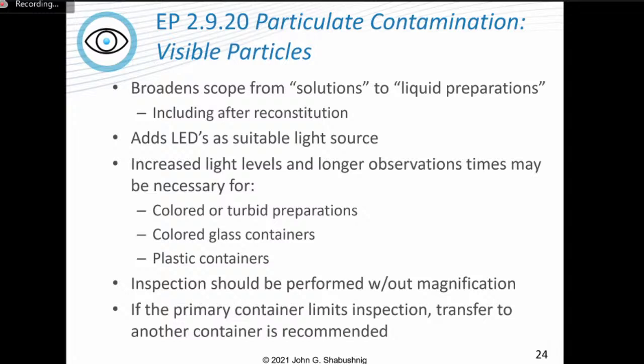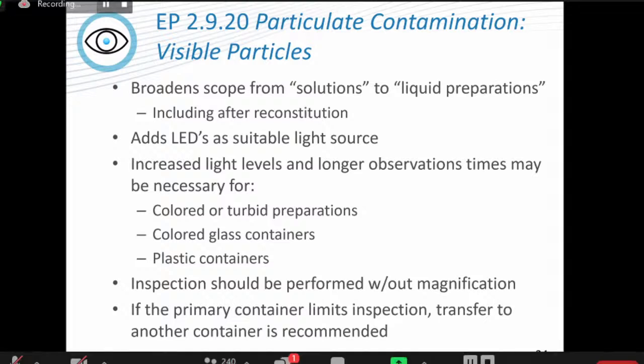Colored glass containers, plastic containers. This aligns very nicely with what's in the Japanese pharmacopoeia, what's also in the USP. So again, I think we are seeing some good, more harmonized guidance in this area. And it further defines inspection should be performed without magnification, which is true of the other pharmacopoeias as well. And it does say that if the primary container limits inspection, then transferring to another container is recommended. This is that supplemental or destructive testing on a small number of units to confirm that at least in that small number of units, there is no large evidence for particles being present in the batch.